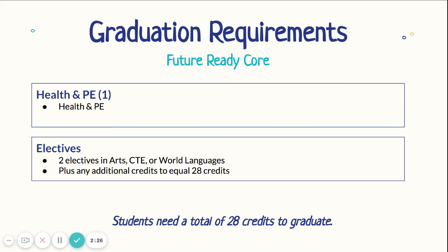In addition to the 4 core subject areas, all students must graduate with 1 health and PE credit, and everyone must have 2 electives that are either 2 art classes or 2 CTE classes, which are career technical education. That would be like Foods 1, Apparel 1, Core Marketing, any of those classes, or 2 world languages. So it's either 2 arts or 2 CTEs or 2 world languages. And then altogether, you must have 28 credits to graduate.